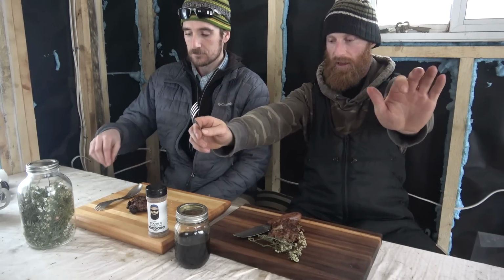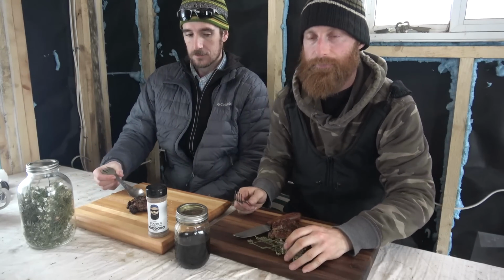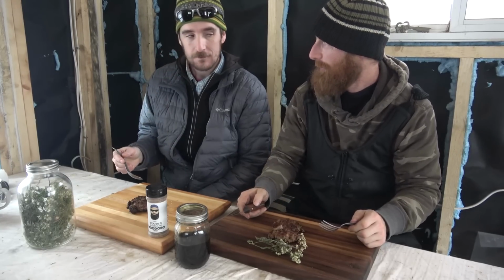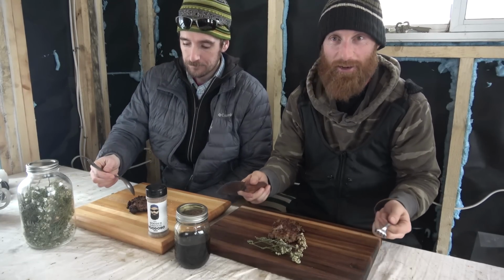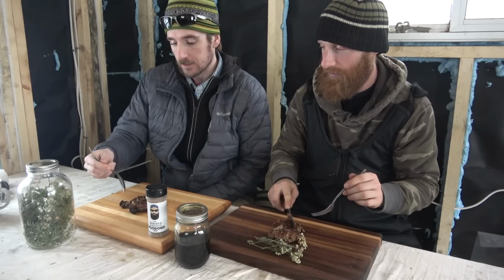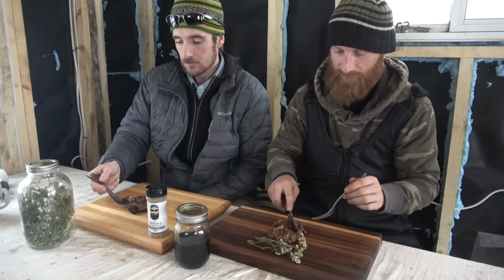Okay, so let's eat. I think you get a prize if you eat one of the glands. Because it's always going to be raccoony. It's going to be raccoony if you get a gland. I'm not saying 100%. Right. Not 100% certain I got all the glands.